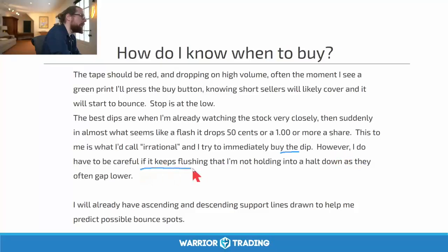I do have to be careful though, because if it keeps flushing, then I could be holding into a halt going down and they could gap lower. And so I've unfortunately had a couple of really big losses where I just basically bought as something was dropping and then it got halted going down, and I was like, wow, well, that wasn't great. And in those instances, I definitely questioned dip trading. So you may choose, when you see that level of sell-off where something drops 50 cents or $1 a share, that perhaps it's not worth trying to do those dips because of the risk of maybe news that haven't come out.